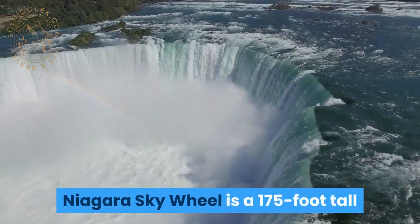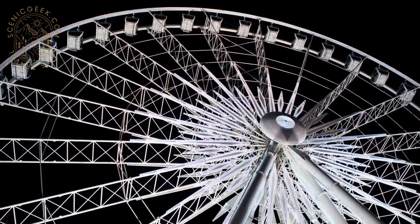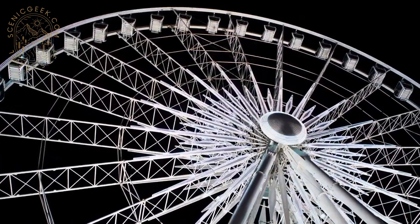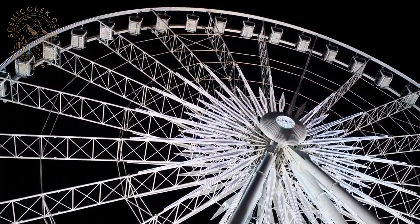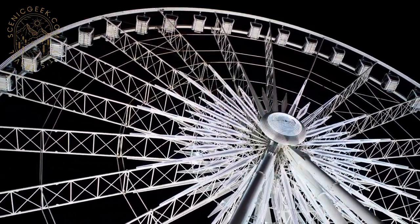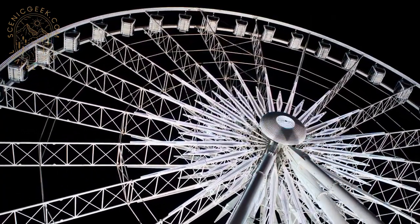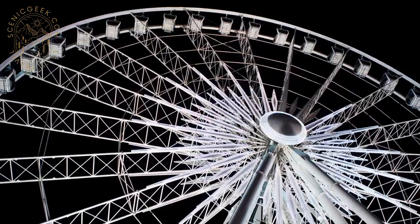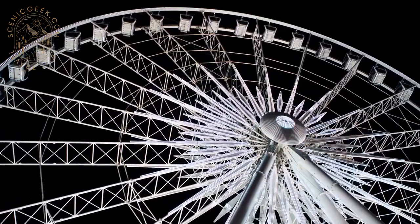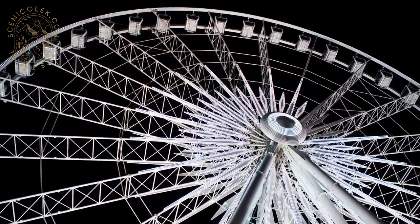Our number one choice for top place to visit in Niagara Falls, Canada will be the Niagara Sky Wheel. It is a 175-foot tall Ferris wheel in the middle of Clifton Hill, Niagara Falls. Niagara Sky Wheel is a Ronald Bussink professional ride. Its 42 enclosed passenger cars can each carry 9 people and are heated in the winter and air-conditioned in the warmer months. The ride takes approximately 12 to 15 minutes, giving the passenger a view of the Niagara River and the Horseshoe Falls and American Falls.